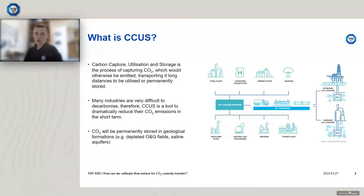CCUS is there essentially to buy us more time and to assist in those industries that are very difficult to decarbonise. The process works by capturing the CO2, which would otherwise be emitted through the chimney stacks, and compressing it into a high pressure gas or a high pressure liquid. Typically, these capture plants are taken from industrial sources, which have higher emissions, leading to an easier capture when compared to having many small emission sources, for example cars and homes. So typically they'll come from, say, steel plants, power plants, cement plants, as we can see on screen here.